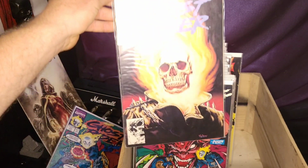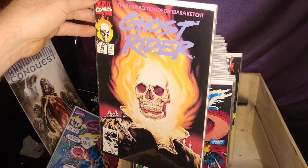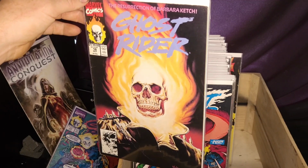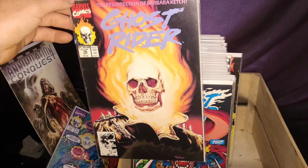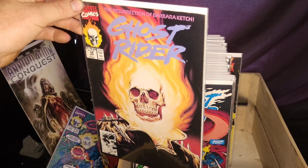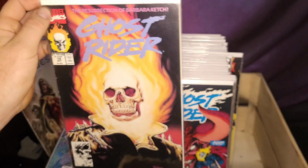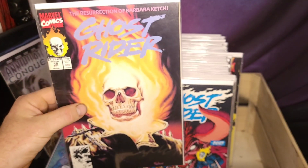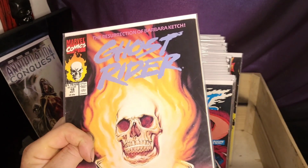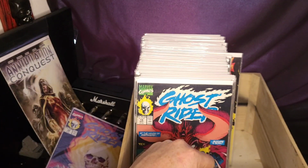Straight up to 18. Again, another artsy front cover. I like it. I really do. I like the artsy style of it, and it looks almost like watercolory painted. That kind of style. Not so much cartoony, if that makes sense. That's what I say. The resurrection of Barbara Ketch. Now, I did do a what if video at one point going on who Barbara was, because she did become a Ghost Rider in a what if storyline as well.